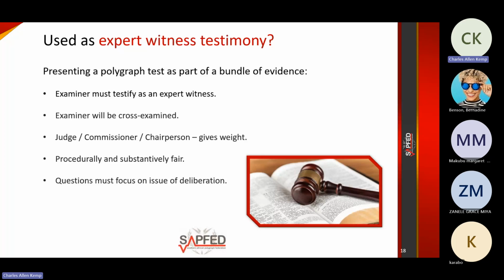Examination should also be procedurally and substantively fair, as is the law in all legal proceedings, and the questions of the examination must focus on the issue of deliberation. Previously, polygraph testing had a lot of problems when we tried to use it as part of a bundle of evidence, mostly because at that time, the science behind polygraph testing was not great. At this point, it has substantially improved. We have a lot of good science behind polygraph testing. International standards of practice have improved, and therefore polygraph examinations tend to have more weight.